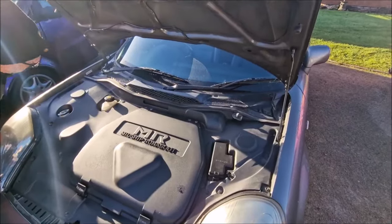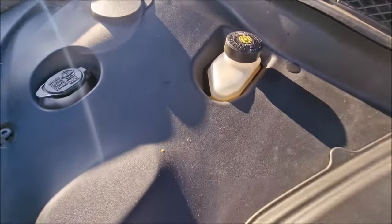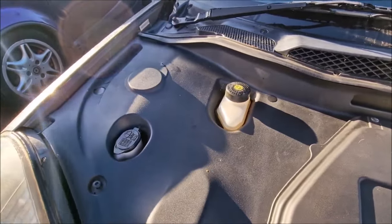Right, time to check the screen wash. Brake fluid reservoir. It's a little bit low, actually. I've got some DOT 4 to put in there. We can sort that out.